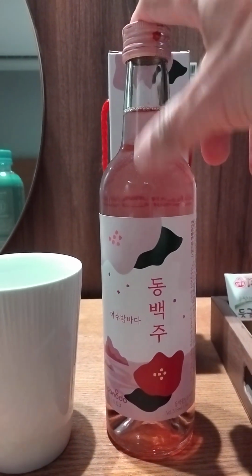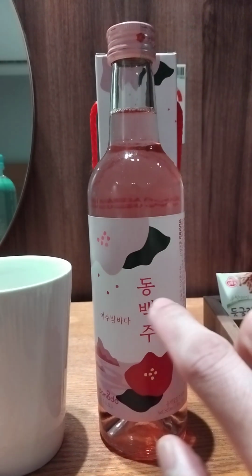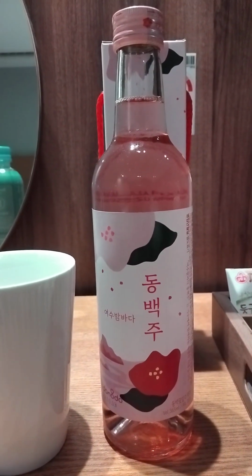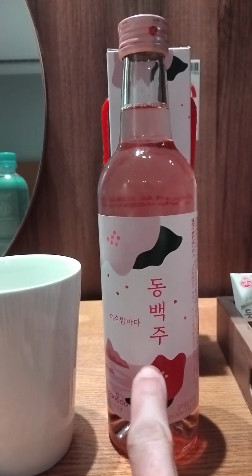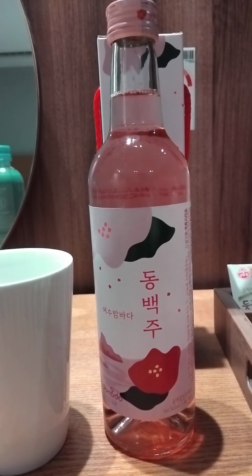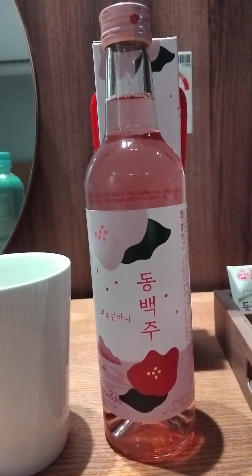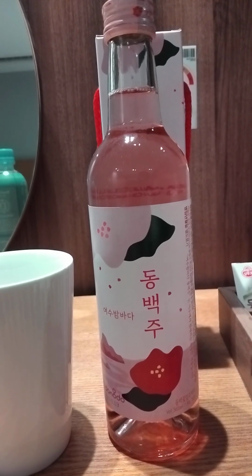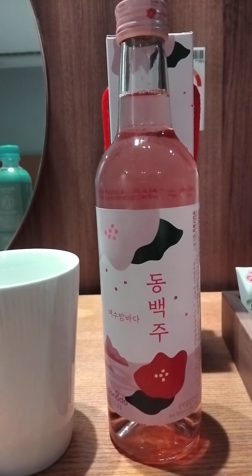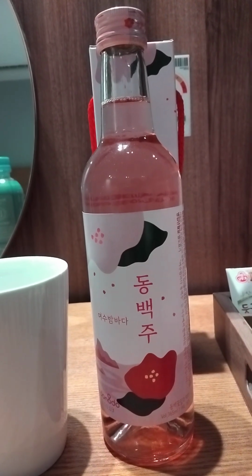This is actually Dong Baek Ju, which is camellia flower wine. As you can tell, camellia is a flower. I'm not really sure what it's called, but that's the general term. It has generally red petals, and it has pollen which is very distinctive, because the pollen is normally yellow in color, but it secretes an oil. In Japan they call it tsubaki, and in Korea they call it dongbaek. In Chinese they call it san cha hua, meaning mountain tea flower. That's the direct translation from the Chinese.